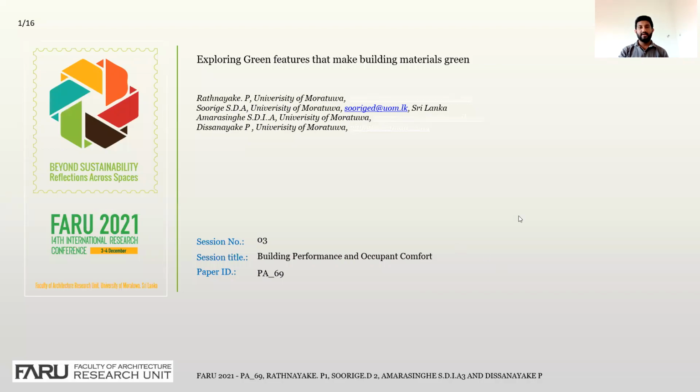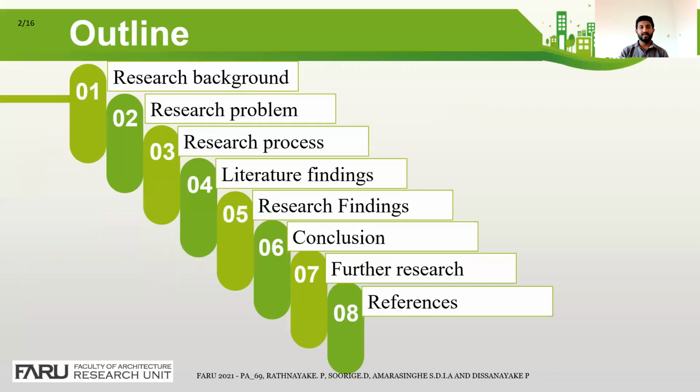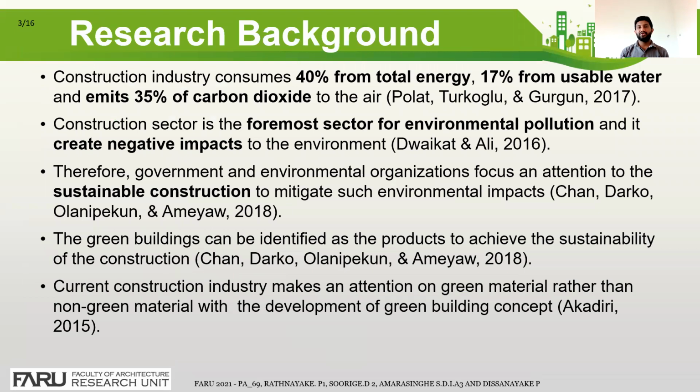Good evening, everyone. Let's move to the presentation exploring green features that make building material green. This is the outline of the presentation. Let's move to the research background.